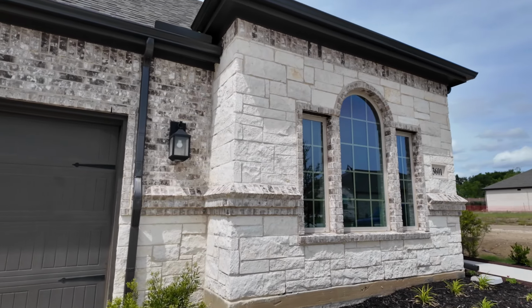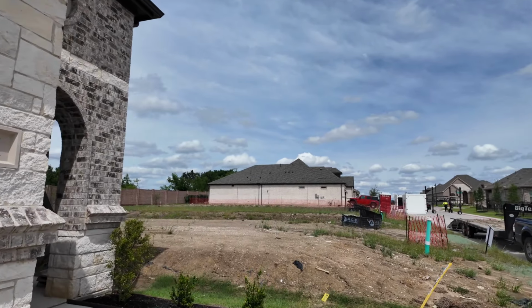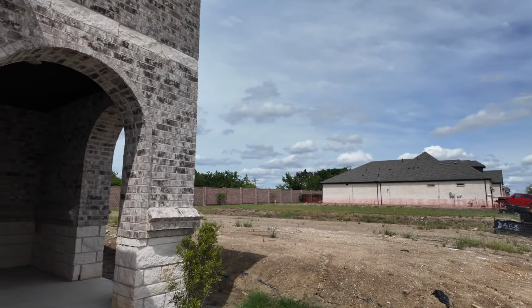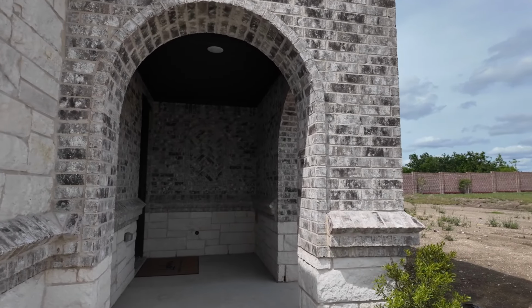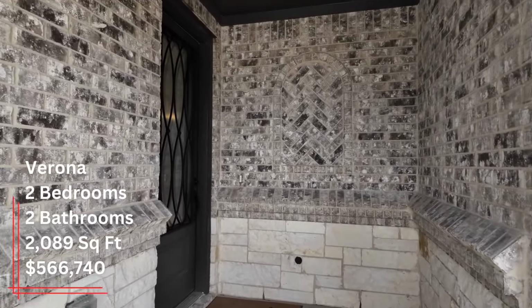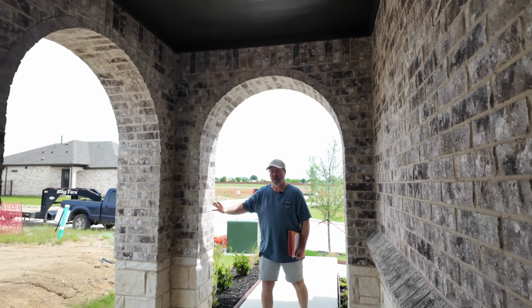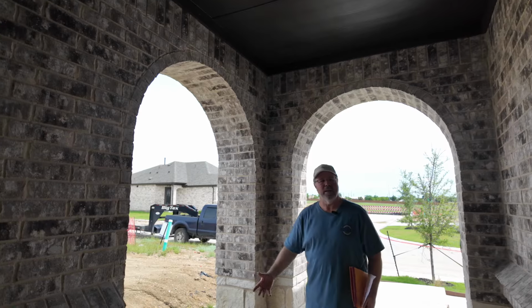All right, so this is the last one that we're going to tour today, and this is the Verona. This is a 2-bedroom, 2-bath, 2-car garage, a study, 2,089 square feet. And again, I love this entryway. Yeah, it's a great entryway. It has those arches just like the model. I love it.